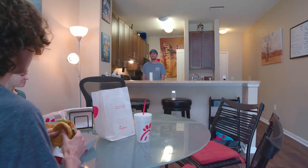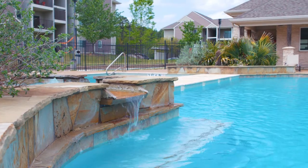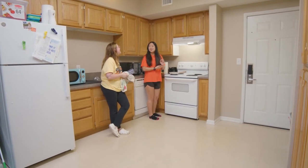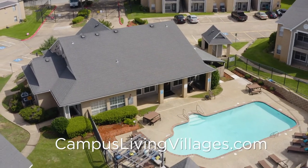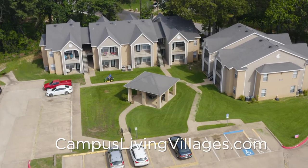Second-year students looking for the best in apartment living with tons of great perks like a resort-style pool and in-unit laundry should check out Liberty Landing or Victory Village. All UT Tyler-owned communities are fully furnished with Wi-Fi and cable included. Students interested in alternative apartment living options can also check out our on-campus partner facility, University Pines.